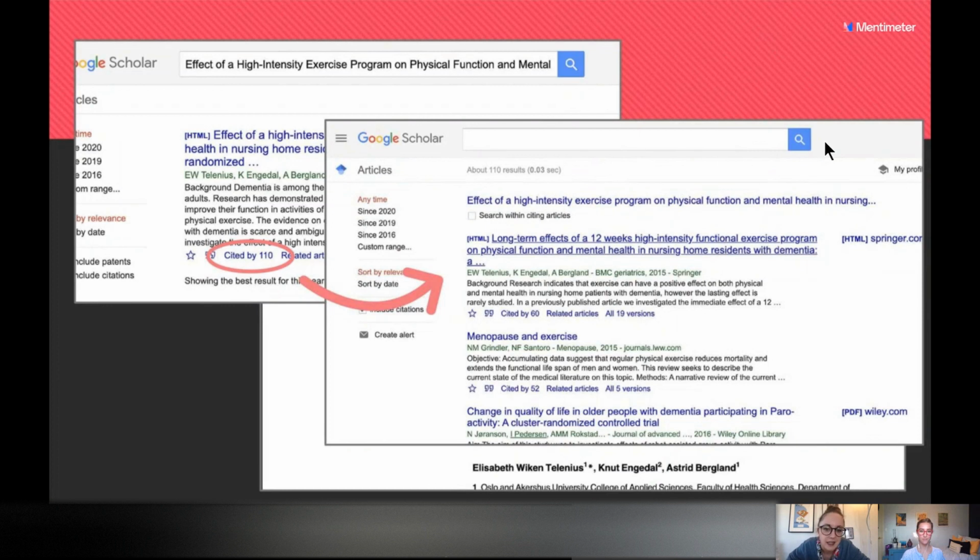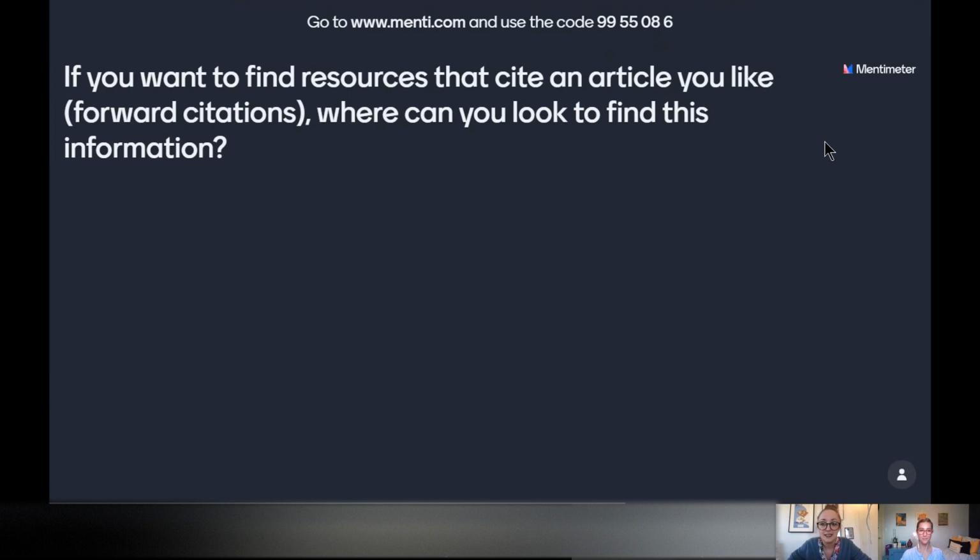I already see a couple of relevant things in there that seem really related to my source. And then I can either take that title and put it in Omni to find the article for myself, or you can do this nice trick where you integrate Google Scholar with your library access, which Chelsea is going to show you later. So that's forward citation chaining. Next.